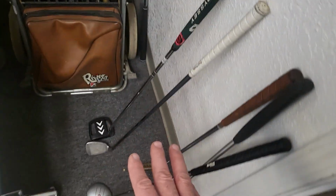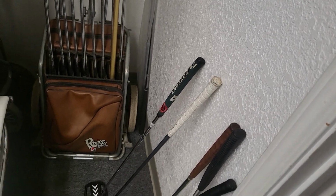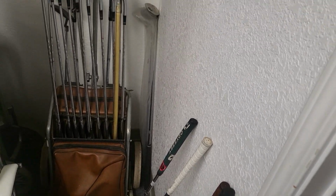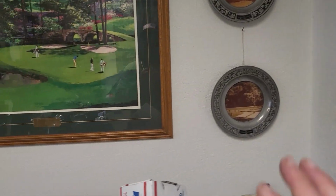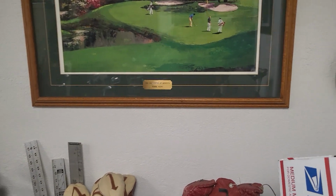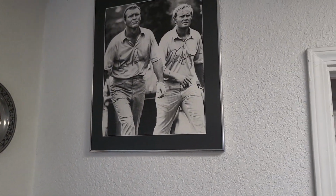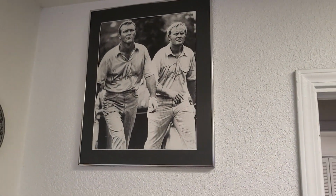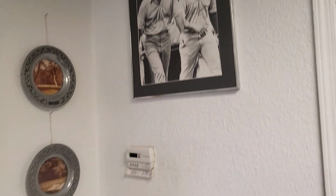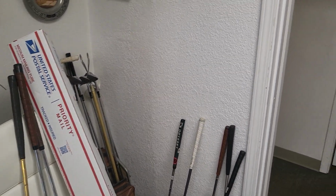You can tell they're red, so they're stiff. In this old Riviera cart bag, which I consider pretty cool. Only one of those I have. I know they're around like $100, not a big deal. Riviera plates from 79 and 80. We got the 11th at Augusta by Mark King. And then we got Jack and Arnold, or Arnold and Jack, walking, playing, and signing, which is always good. Okay, that's that. I'm going to stop for now and I'll take you the rest of the way.